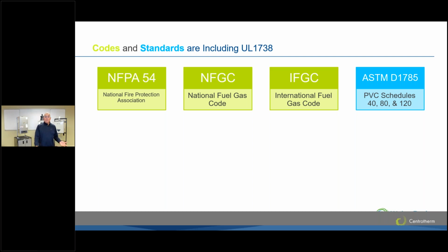Since I'm coming from New Jersey, I'm telling you that the code officials here are very well aware of this and tell me that, yes, things move slow here in New Jersey, but the next code update that's coming out, this will be called out that you've got to use a UL 1738 product for your venting. It's going to happen, all right? So be aware of it.